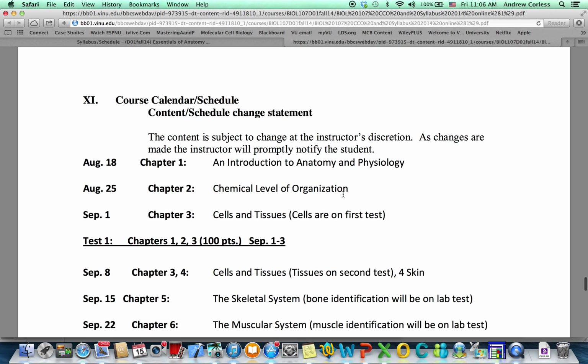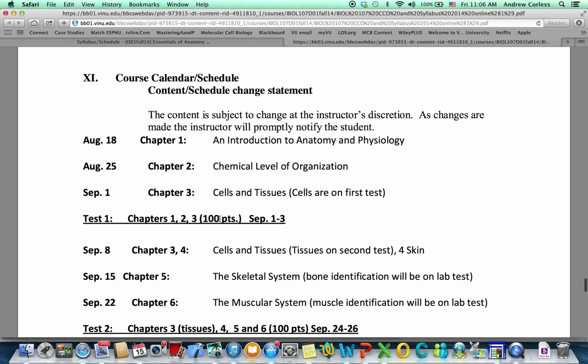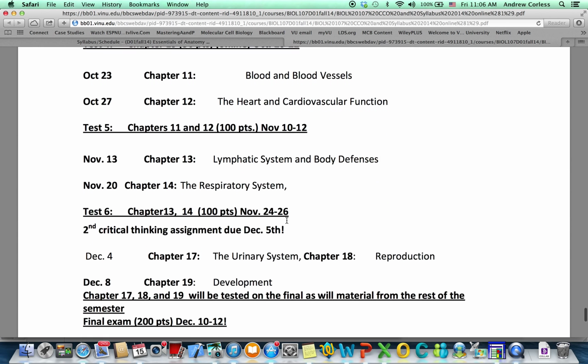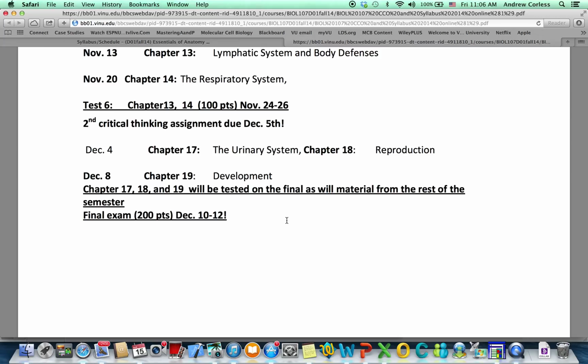And then here's our schedule. So you can see test 1 is September 1st to 3rd. And there's a range of days just because if you have an issue with one day, you can take it a different day. So you'll need to get this schedule and get a proctor and make sure your proctor will be available on those days. We've got the dates for all the tests. And if there's a problem with those days, let me know right away and we'll work something out. We always do.